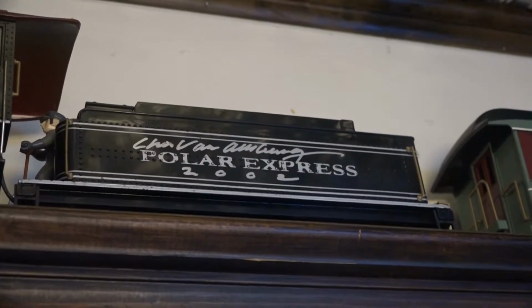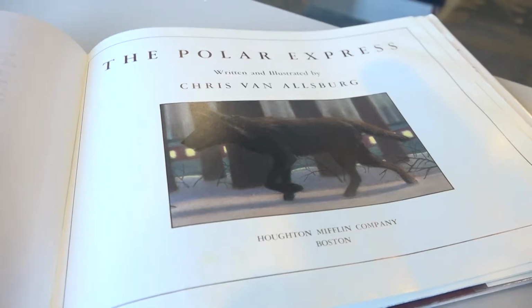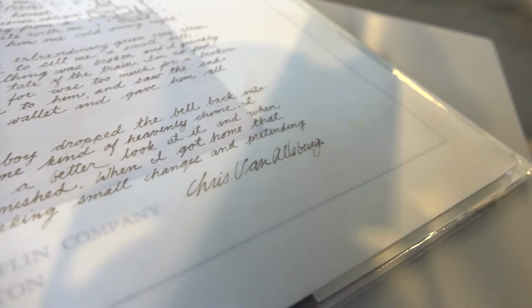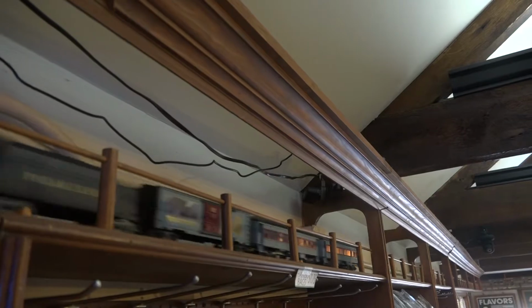The parlor contains a model of the Polar Express train signed by the original owner's son, Chris Van Allsburg. Chris is an award-winning children's author. And that's kind of a claim to fame for Grand Rapids, because this is where he's from, growing up in East Grand Rapids. The store itself is a step back in time.